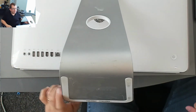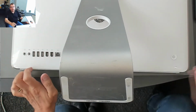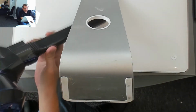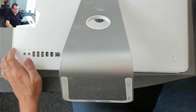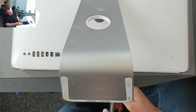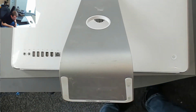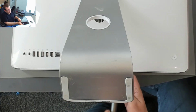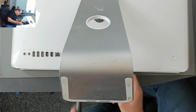Alright, I can see a lot of dust built up in the air vent here on the back of the Mac, so I'm just going to hoover that out quick. So I need to take the 2 screws off of the access door for the RAM. These are large Phillips, I think. Yep. Captive screws, good.